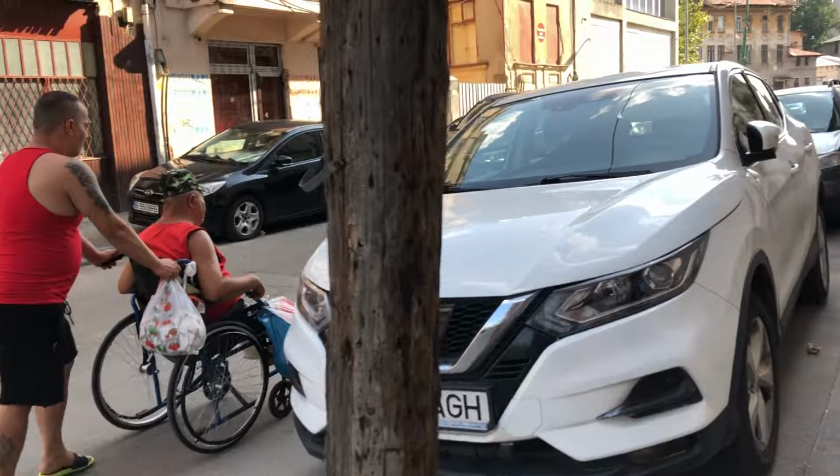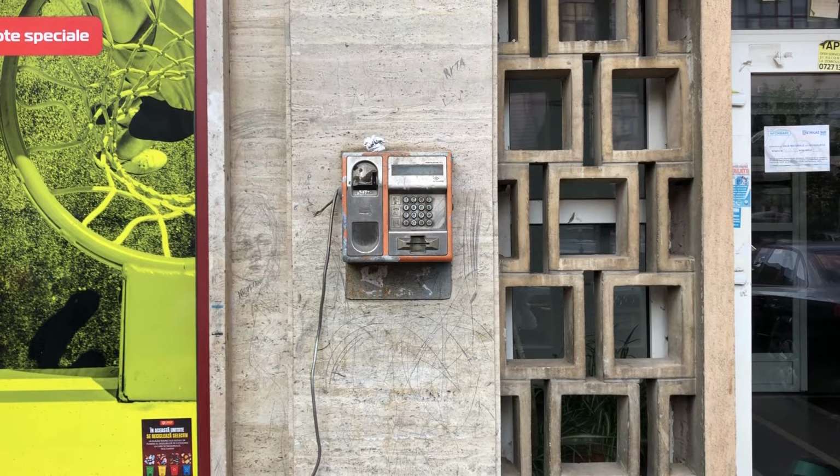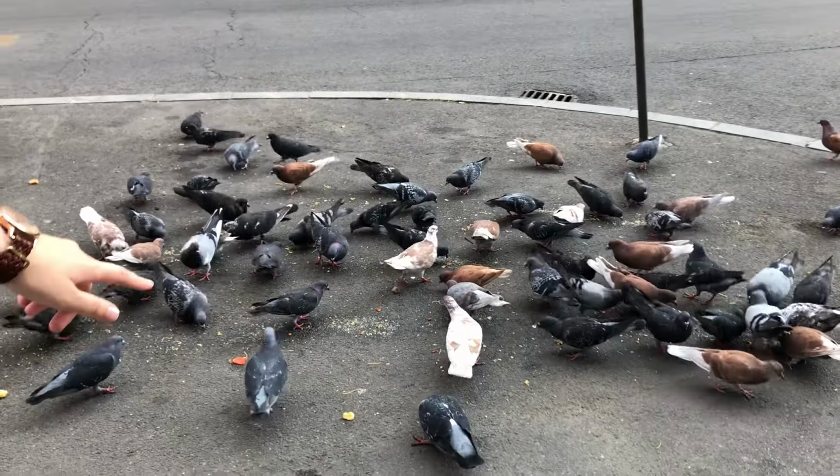In terms of gear, on this trip I used my Pentax Spotmatic SP and a 35mm Revuenon Special f2.8 lens. I shot Kentmere 100 and 400, developed and scanned at home.